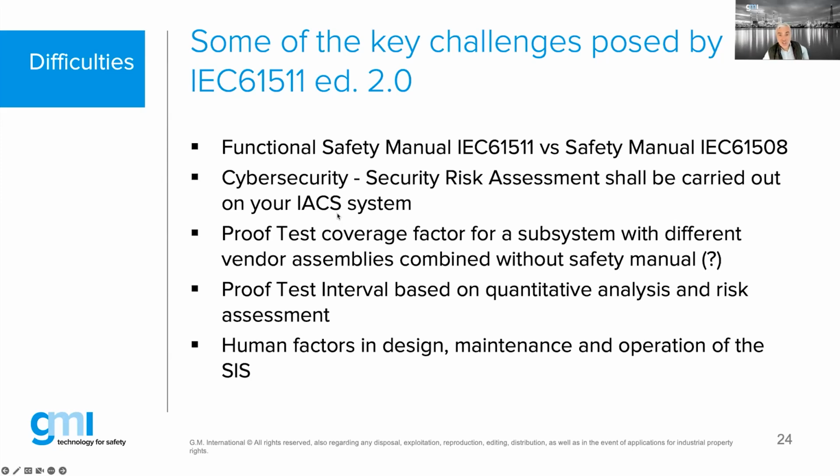The second one is that the cybersecurity risk assessment shall be carried out on your industrial automation control systems. How many of you here today know that this is part of the IEC 61511? It may not be part of your safety requirement specification, but it may have an impact on that, because some of the instruments or maybe some of the logic solvers that you decide to use may be vulnerable to maybe some cyber attacks, or some breaches into the security level of your system. It doesn't have to be a cyber attack. It can also be a person with an intention other than maintaining or operating the system safely. They may have another intention with it. So those are items that you have to be looking at also.